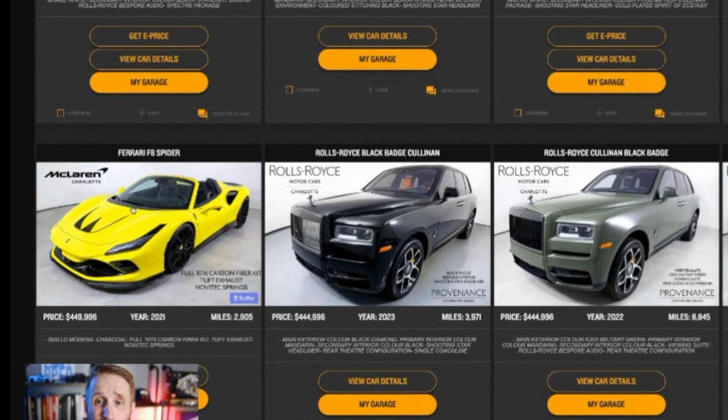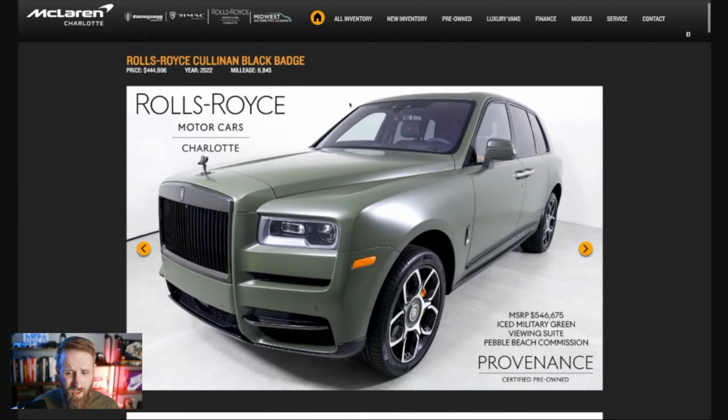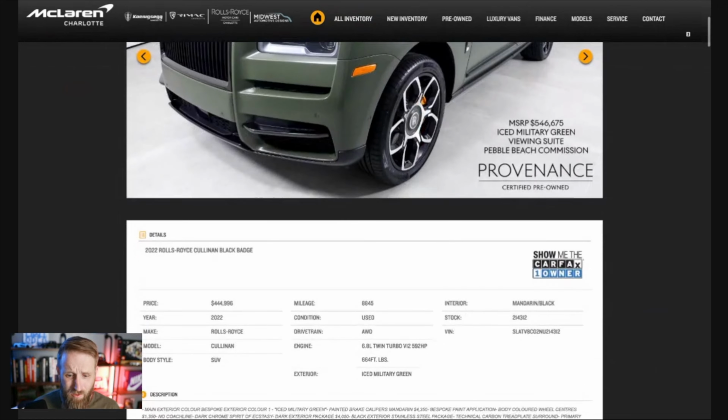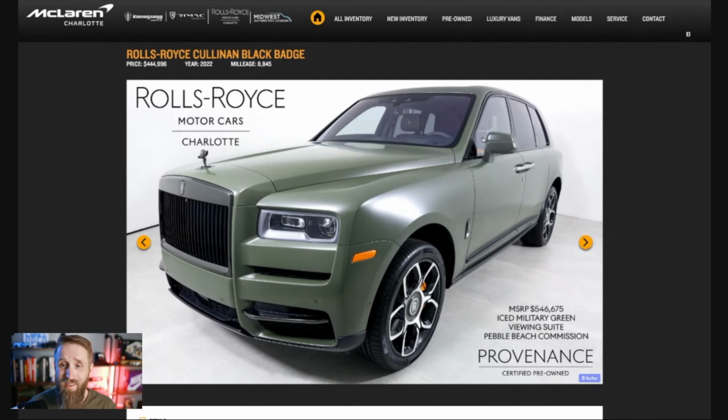You've got the Modena yellow F8 Spider. And here you have a Rolls Royce Cullinan Black Badge, which looks to be wrapped in matte green. We're going to check real quick and see. No, that is a paint. Iced military green. Kind of matches my shirt. I think I might have to get this.